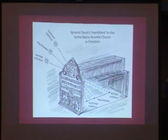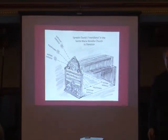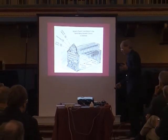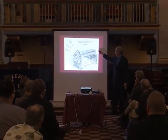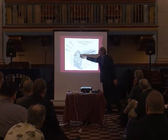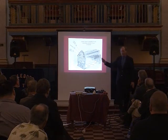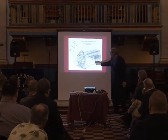And what I found by studying the history of camera obscura, that in the Renaissance, this was a huge thing. And what they did was they converted these giant cathedrals that had already been built. This is in Florence, Santa Maria Novella. And they would put an aperture up at the top, and then a noon line, or a meridiana line, sometimes they call it a rose line, right up the middle.